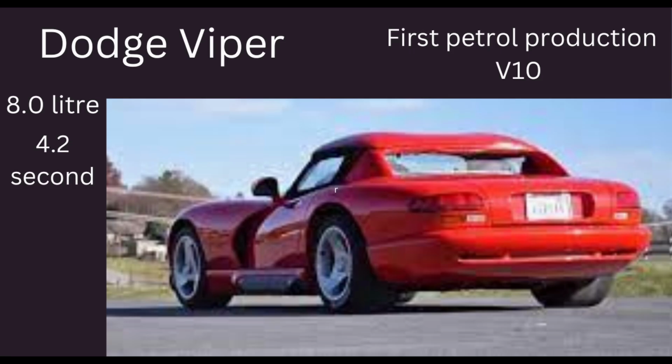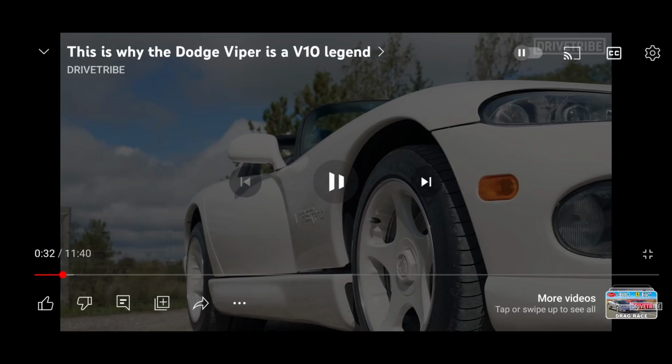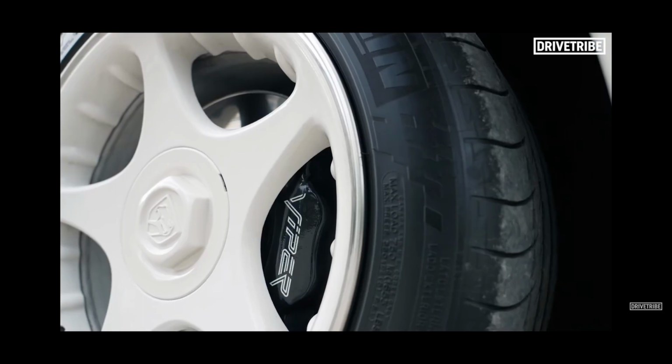Okay, so now I'm moving on to what I consider to be the ultimate V10 sports car, and that of course is the Dodge Viper. This was the first V10 production supercar and had a lifespan of over 15 years. One of the first cars that comes to people's mind when they think about V10 cars. Now, the car improved a lot during its 15-year lifespan and had a total of 5 generations of different models.